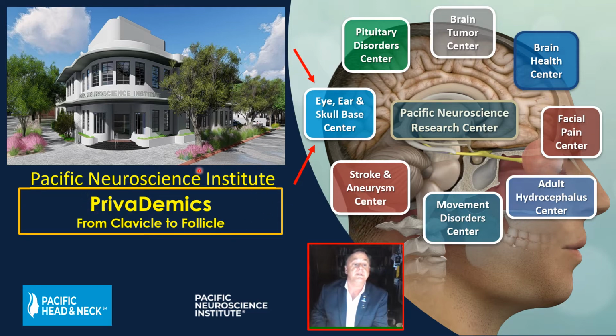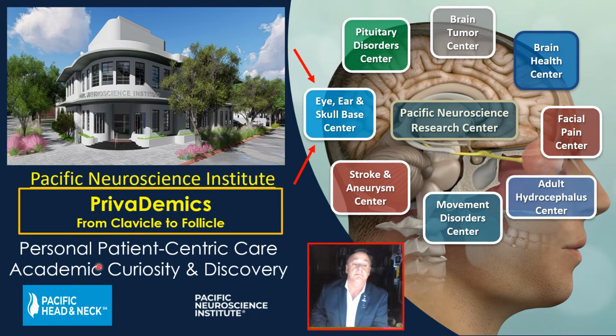The premise of the Institute is privademics, meaning a commitment to personalized, patient-centric care, which is our focus, with academic research, curiosity, and discovery, which is our passion, to be able to bring the latest and greatest diagnostic and treatment options to our patients, and to be involved in research and discovery of the next best in the future.